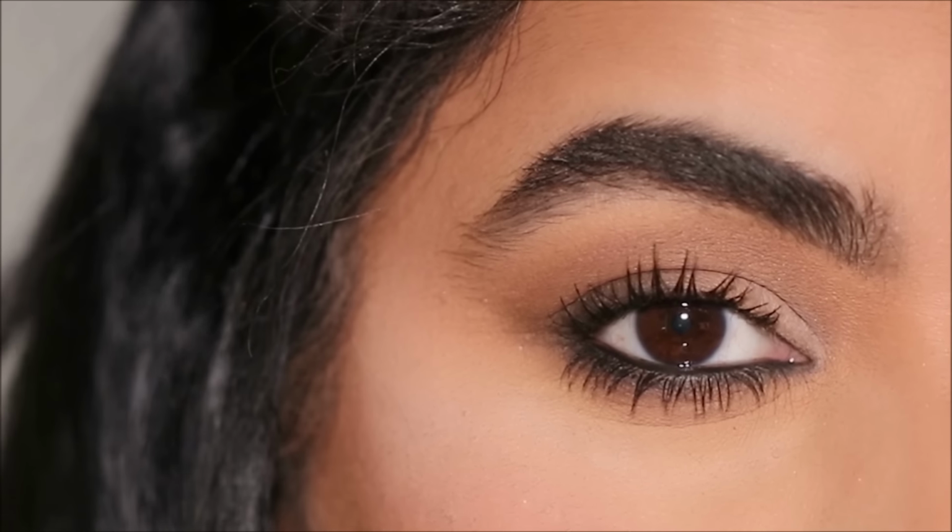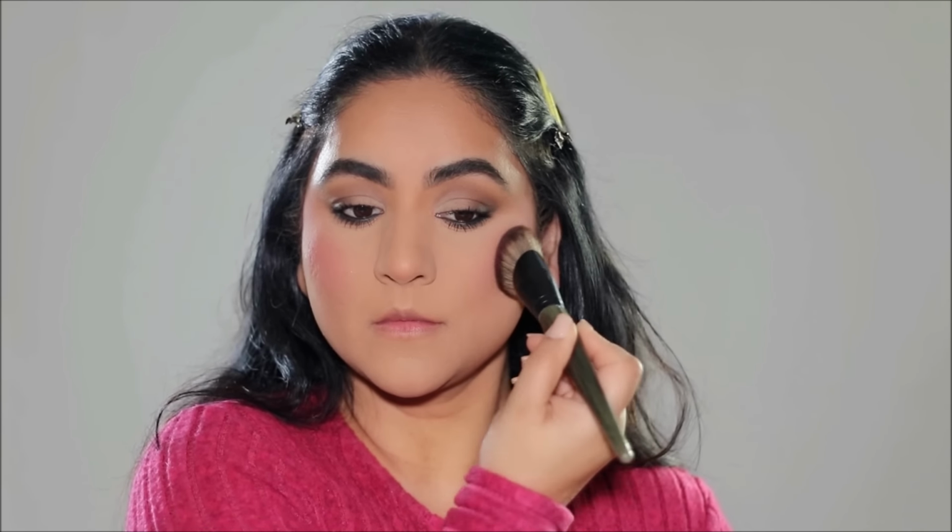I still have 5 minutes. So I'm going to first dust off that excess powder underneath my eyes. And then I'm going to set my cream blush with the powder blush. These blushes are super quality and extremely pigmented.